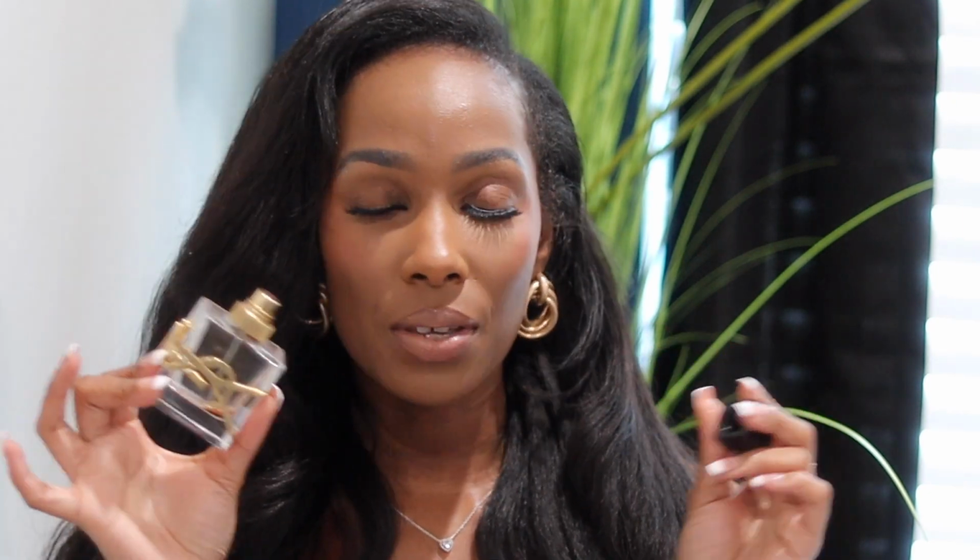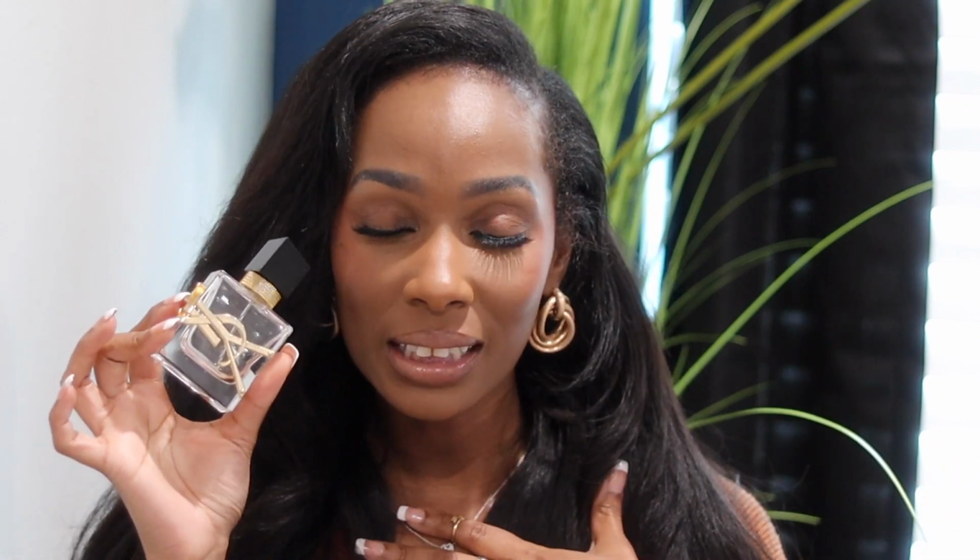But overall, this is so feminine. This says, I got money. This says, you better take me on a date or you gonna get blocked. This is so good, honestly. And I like this scent for daytime. I know a lot of people do wear it at night, but I like it for daytime because it's a little bit brighter than a nighttime fragrance for me personally. But either way, it's a great fragrance.